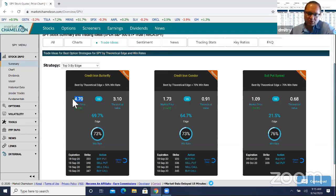So the question here is, well, is 4.70 a good price or not a good price? So we take our historical data and say, well, historically, based on a 3-day move, what is the average percentage move? And based on that, let's convert it to a theoretical value. So on average, using 6 years of data, the average end value would have been $3.10. This is compared to today's $4.70, where you would be selling it for credit.